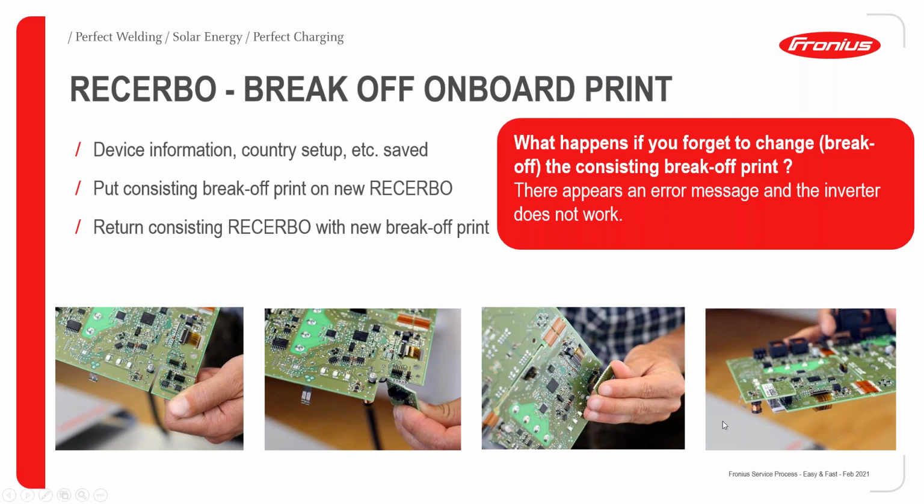The exchange inverter is programmed, but whenever you are exchanging only the Recerbo or only the display card, you have to break off this print and put it back in the new Recerbo you are receiving, and then you can return the Recerbo with the new. From the new Recerbo, you can just break this off and throw away, or just put it back in the faulty one and send it back to us. Please follow the instructions. If you are not sure, just contact our tech support and ask for help.